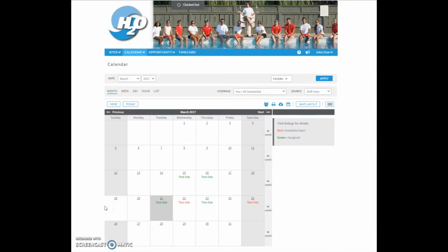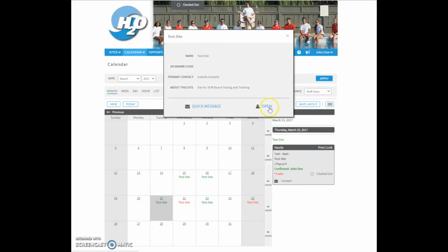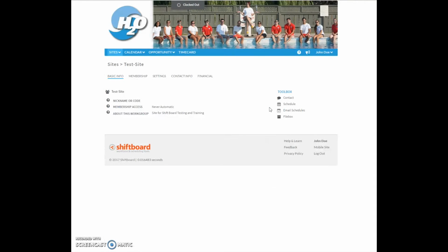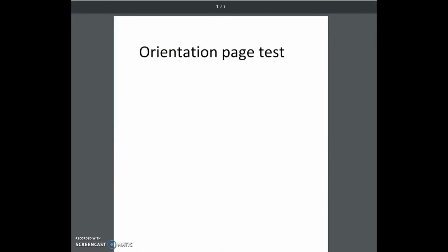If any information is required for the shift, like information about the site, it will be under the site of that shift. So you can click on the site, click on Open, and under the site, if you go under File Box, you will see information attached. So let's say here there's an orientation page for that site. So you can click on it, and it will open the orientation page.